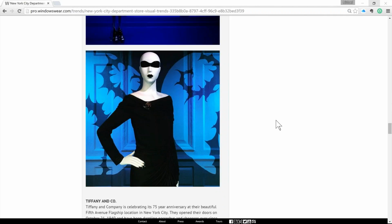What I love about the mannequins as well is they're being incorporated. Yes. The mannequins aren't only being used as a vessel to show the garments, which oftentimes they are. They're actually being incorporated into the storytelling with these beautiful masquerade masks around the eyes, the black lipstick. It makes it feel very gothic, very contemporary. It just ties in very well.